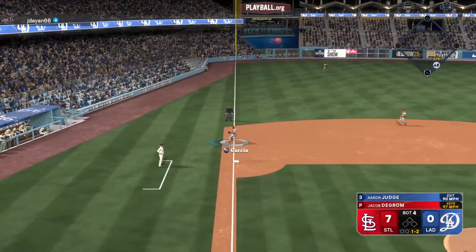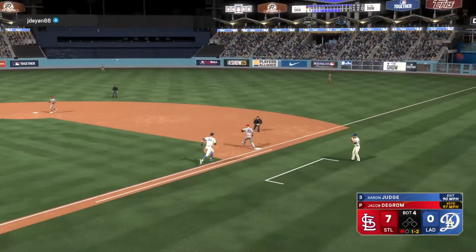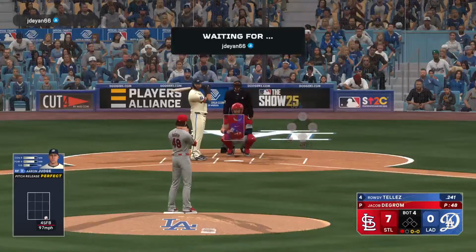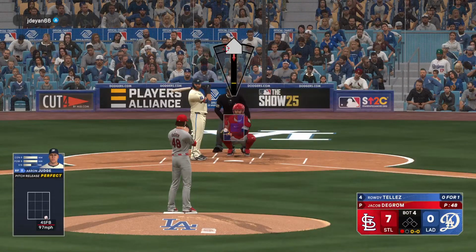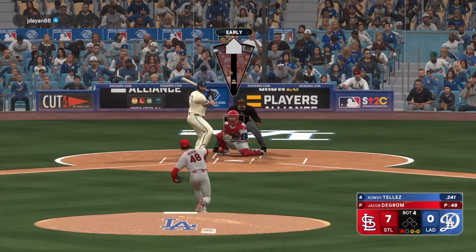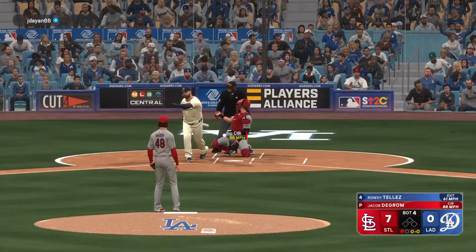Nice grab. Gathers and throws. Nicely done for the out. Well, he's doing a nice job of keeping the ball out of the air, lets the defense work behind him with another ground ball. Good execution. And a foul ball.